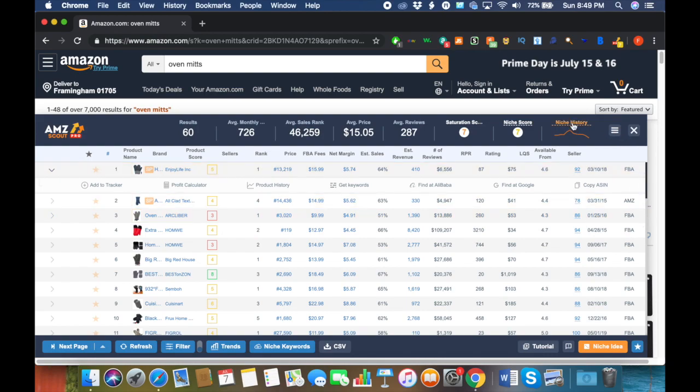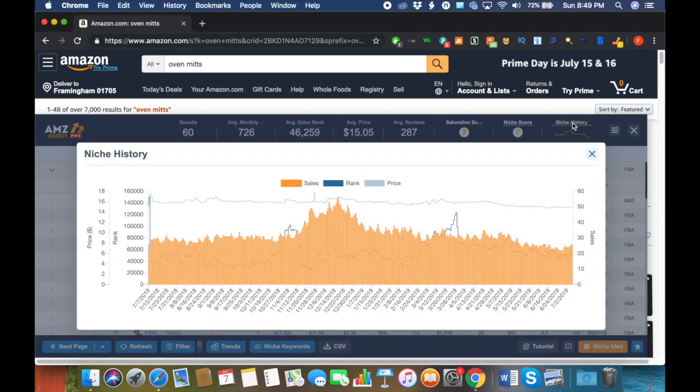Like we can see the niche history of oven mitts. So we can see sales, rank, price. And this is actually really cool to go in because you can scroll over this and it's going to show you each day how many sales were made in this niche. We can see as we get closer to Q4 into December, more sales were made per day, and the average price per day went up a bit in Q4.